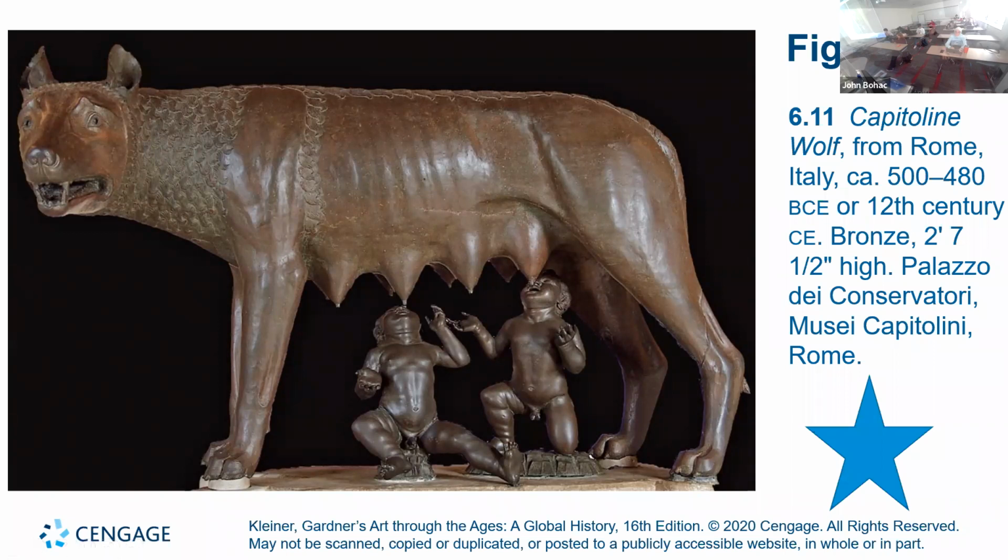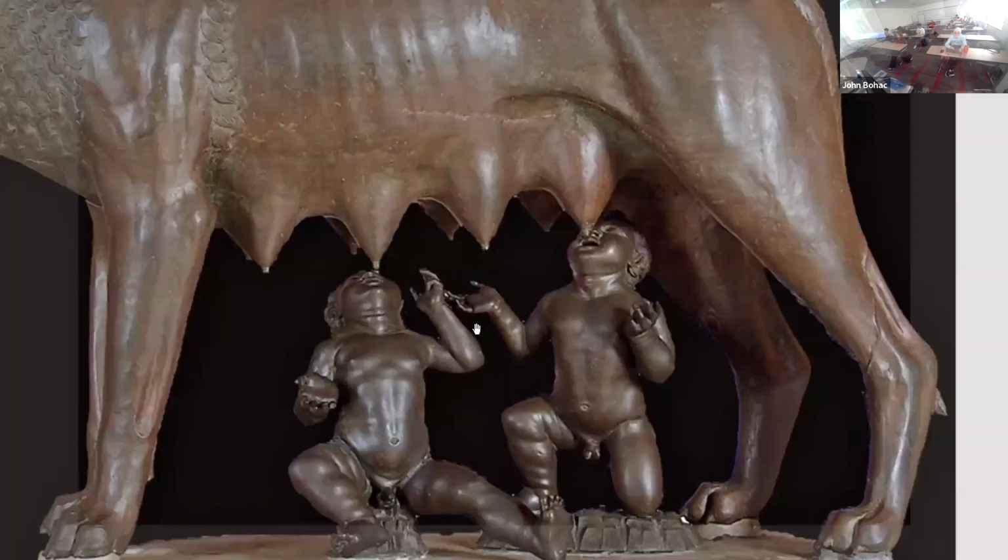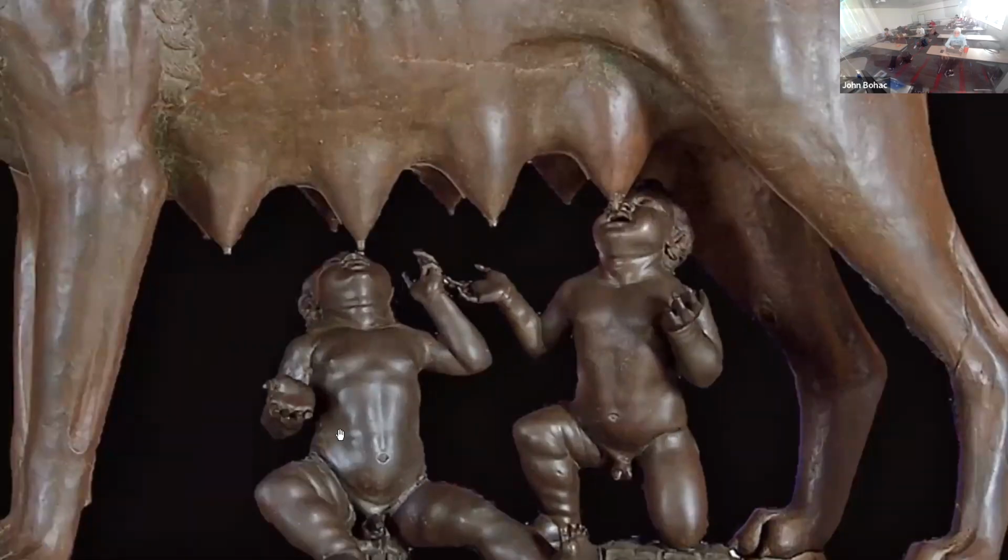Capitoline Wolf from Rome. See, this is pretty old. Are those humans under that wolf or horse? No, they're bronze depictions of people, little baby boys.